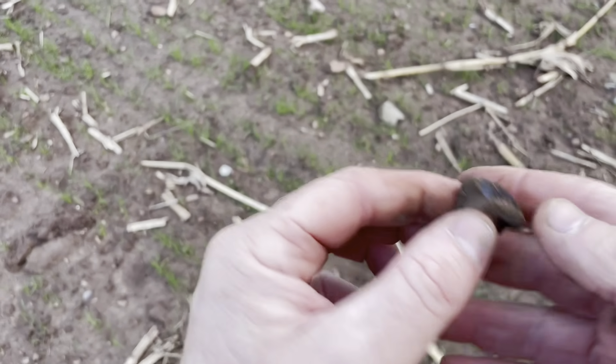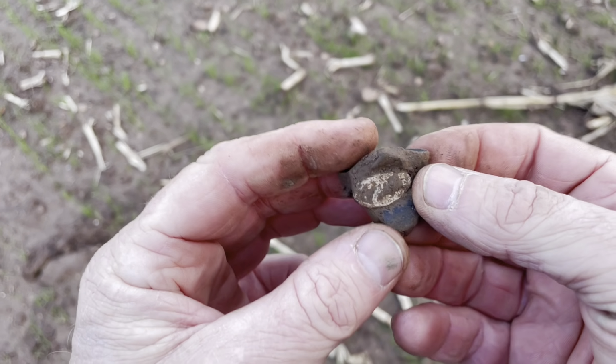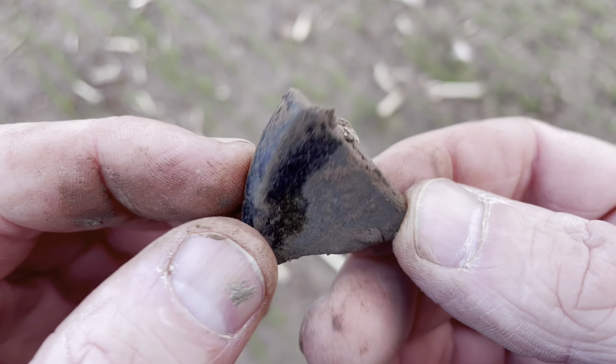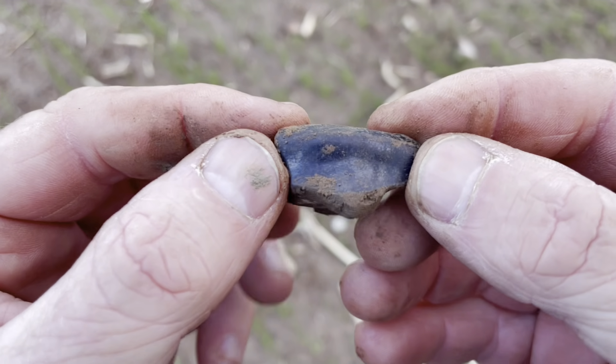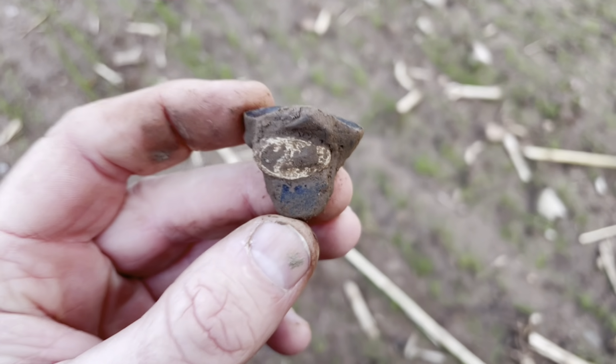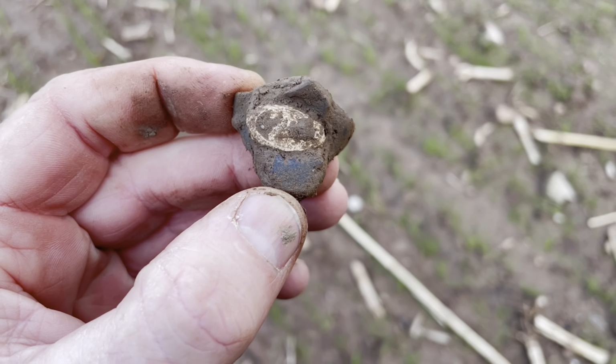So when we talk about pot mends, think of this as a pot, and think of this as a lead mend. And for you detectorists out there, you go out and find me one of those, because that's the first one I've seen found ever. And it was Paul again with his Manticore.